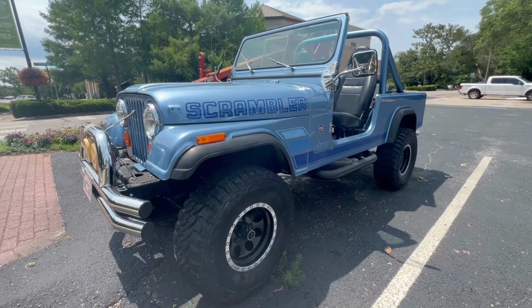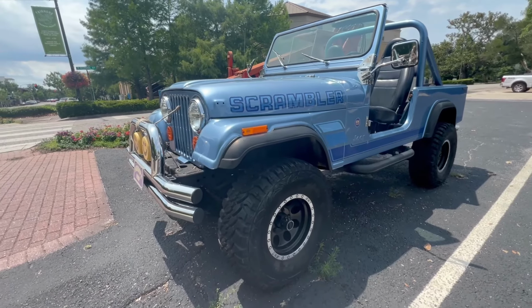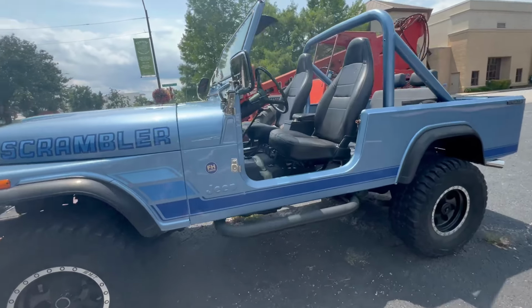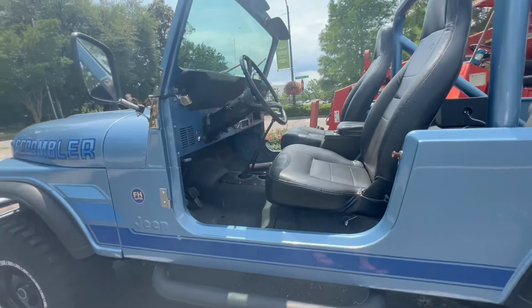Little scrambler. I have a picture of this thing in my videos before when we had came down here. This thing is so cool.